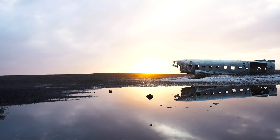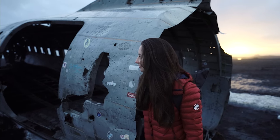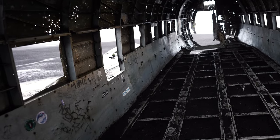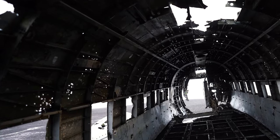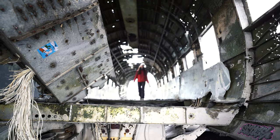The next stop was the plane wreck, a relic from 1973, when a plane crashed on the black sand of Iceland's south coast. Since then, it became a spot for Instagrammers and adventurers alike, drawn to its magic combination of colors and pure abandon.